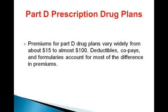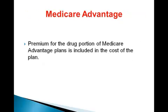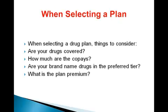Premiums for Part D plans vary widely from about $15 to almost $100. Deductibles, copays, and formularies account for most of the difference in premiums. Premium for the drug portion of Medicare Advantage plans is included in the cost of the plan. When selecting a drug plan, things to consider: are your drugs covered? How much are the copays? Are your brand name drugs in the preferred tier? What is the plan premium?